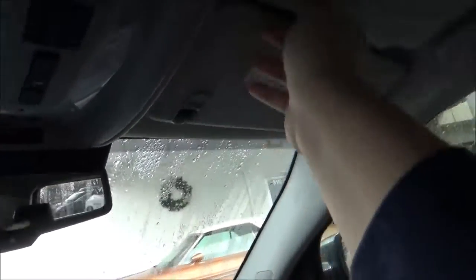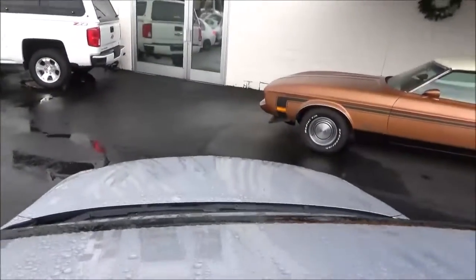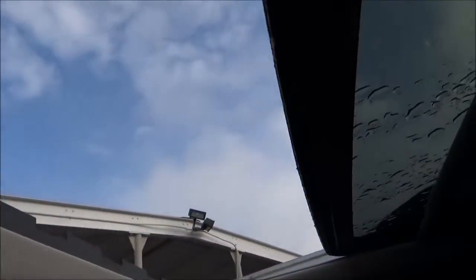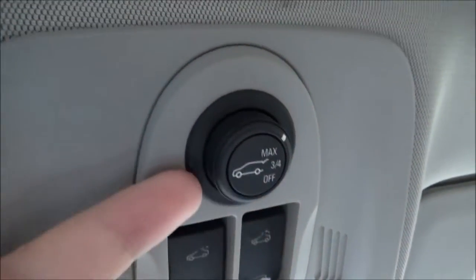Both of the sun visors do have vanity mirrors and lights. Grab handles for the front passenger and rear passengers. As for the overhead console, you have your passenger airbag indicator, garage door opener, overhead lighting. You've got the power controls for your sunroof. You can also raise or lower it as a vent. And shade. And this knob adjusts how far the power tailgate opens.